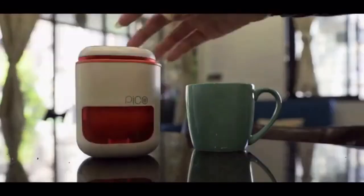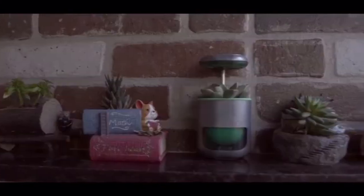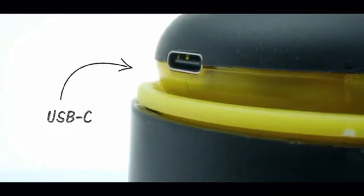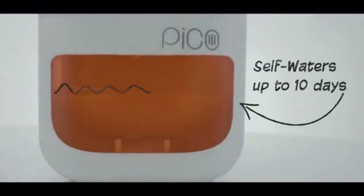A tiny farm that fits in your palm. Pico is your self-watering, self-lit companion that takes care of plants. Yep. It actually grows plants and herbs for you. It gives your plants the power of the sun and grows along with them. It waters itself, so you don't have to.